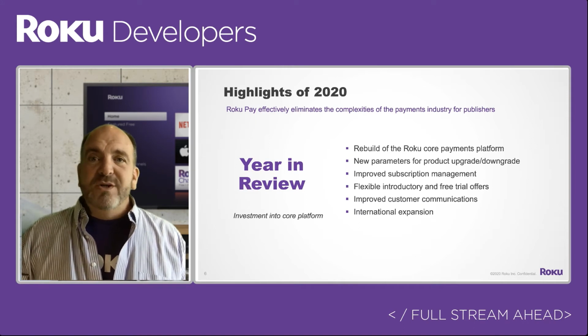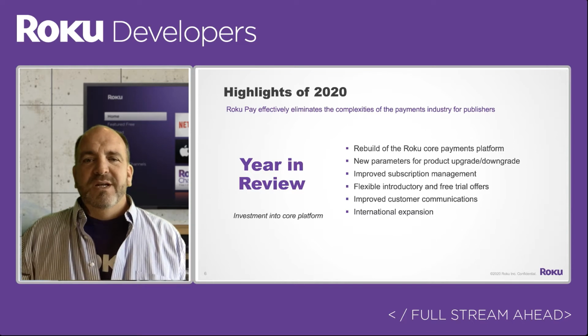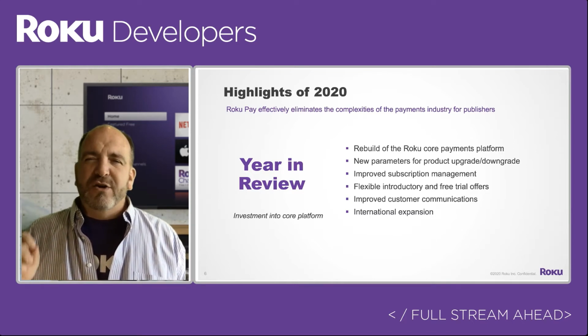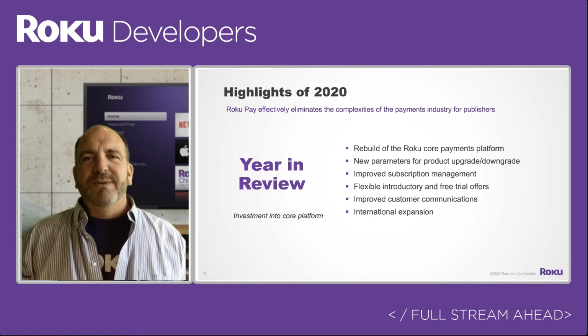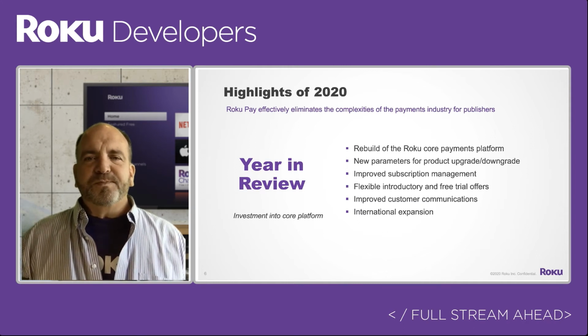For consumers, Roku consumers can more effectively manage their subscriptions. And we've also improved our consumer communications around the critical events in the consumer journey around payments, further deepening that foundational trust with your own applications.